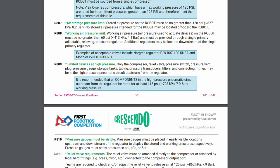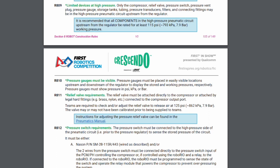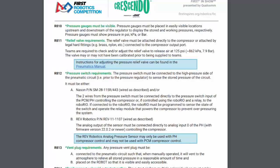Blue box. Examples of acceptable valves include Norgren regulator part number R07-100-RNEA and Monnier part number 101-3002-1. R809. Limited devices at high pressure. Only the compressor relief valve, pressure switch, pressure vent plug, pressure gauge, storage tanks, tubing, pressure transducers, filters, and connecting fittings may be in the high-pressure pneumatic circuit upstream from the regulator. Blue box. It is recommended that all components in the high-pressure pneumatic circuit upstream from the regulator be rated for at least 115 psi working pressure.